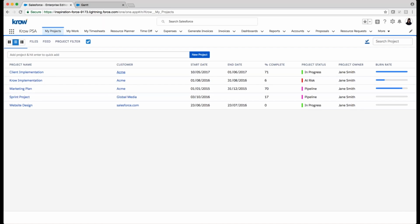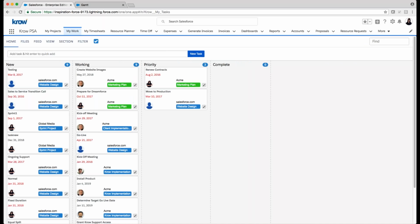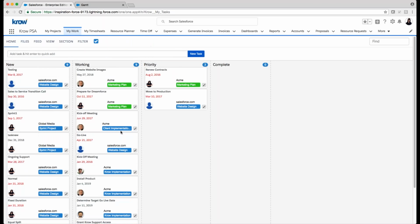So if my projects was top-down project-centric, my work is what we call kind of bottom-up task-centric. So if those customers that are using a more project and task-oriented approach to managing all of their projects, here when I access my work, I can see as an individual all the tasks that I'm working on across many projects. So I'm working on my website design project for this customer, the marketing plan project, the client implementation, and so on. So all of my tasks that I see here, some that might be mine, some that I'm a contributor to, or my team members' tasks.